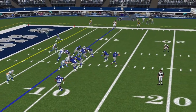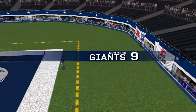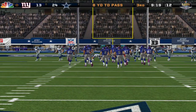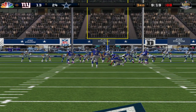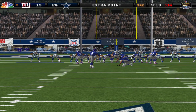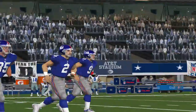Hand it off to the back. Great fake. With the throw. Comes down with a touchdown. Giants. Number 2 comes in for the extra point. The point after is good.